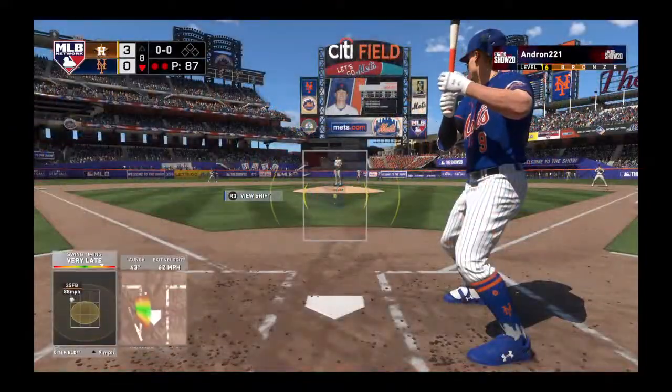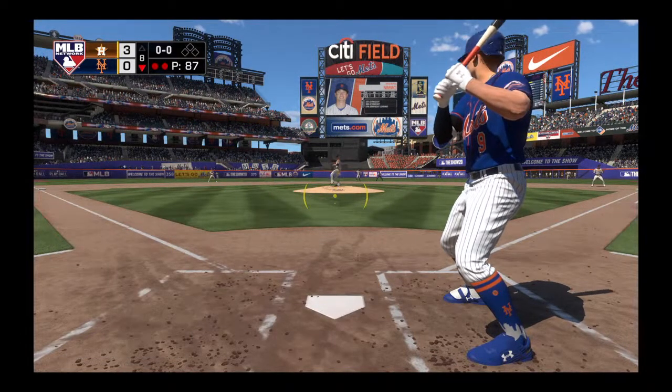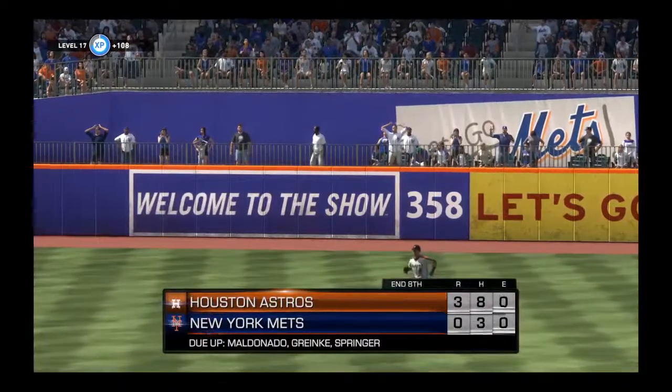Stepping in, Brandon Nimmo. He struck out swinging in his last trip to the plate. Yeah, he's got to put that one behind him, especially with runners in scoring position. And we'll have to leave it there as the play is made here to end the inning.